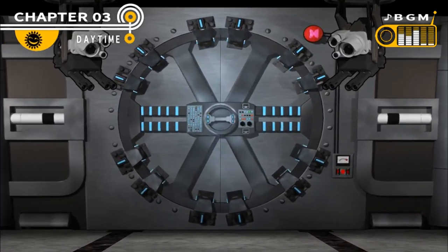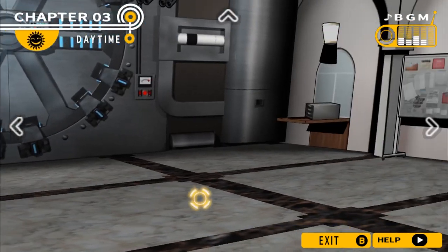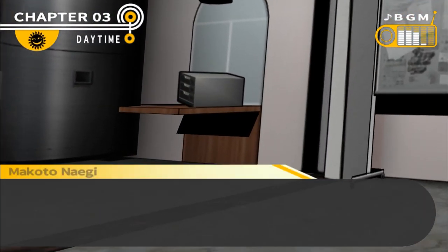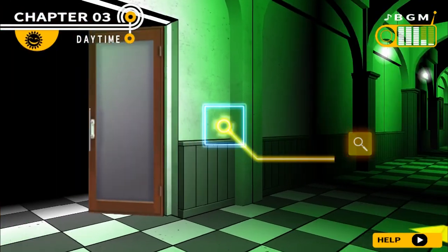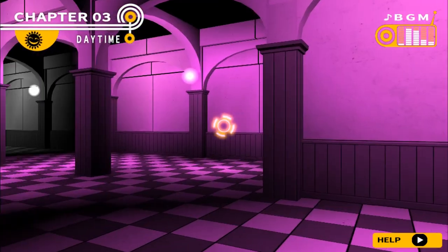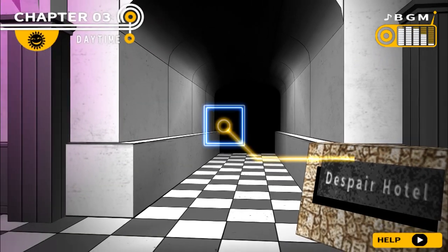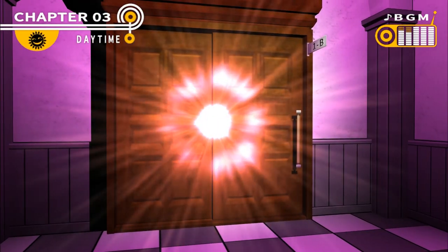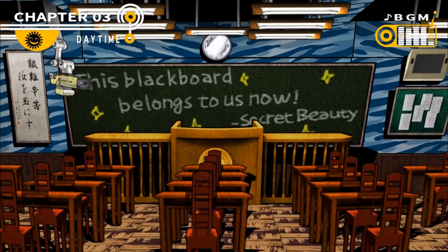I'm gonna just look around, find Yasira banging on this door. Okay. Just to be sure. Well, I guess I wander around for a bit and just look for clues. I've checked the attack sites as well as the Mieta sites. I apparently should check out the school more. This black bar belongs to us now, the secret beauty.